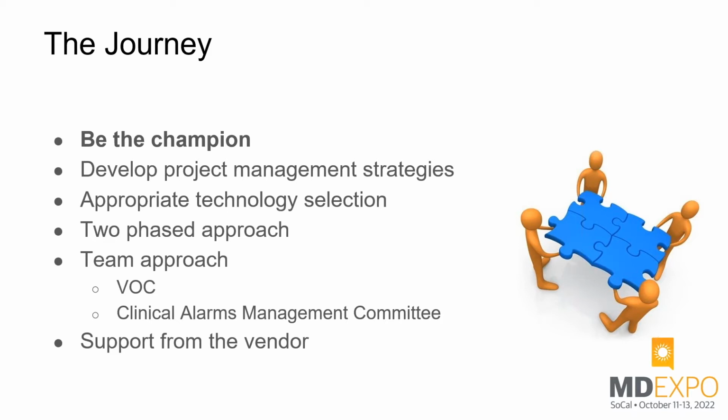Project management strategies. For us, during the pandemic times, a lot of things were going on. Not that everybody has to do it the same way, but we tapped into our project management office, PMO. I don't know how many of you have those resources available. If you have it and it's available to you, use it. Even if they just schedule meetings, do meeting minutes and keep you on track. Did you deliver this? Please do this. Did you contact the vendor? They keep you going, and you can focus on the subject matter expertise that you bring to the table.